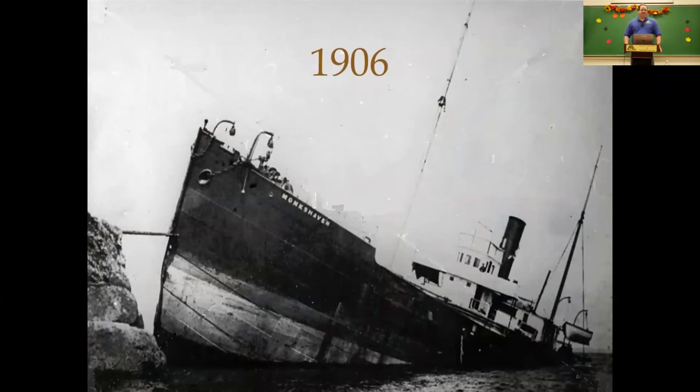And if it can be fixed, if it can be salvaged, Reed can do it. And so he's going to come up the next year. They weren't able to get the ship off the rocks by the end of 1905. Keep in mind, it's the end of November. Ice is coming pretty quick. Not time to get all the equipment out there that far into Lake Superior. So she spends the winter on Pie Island.